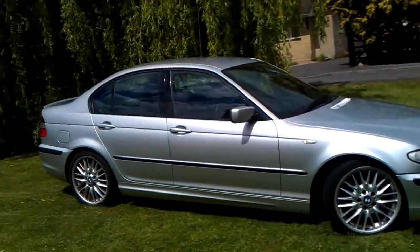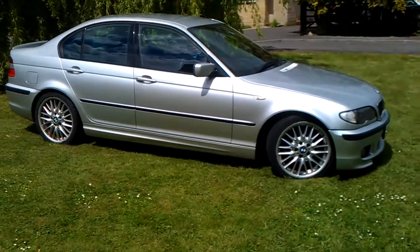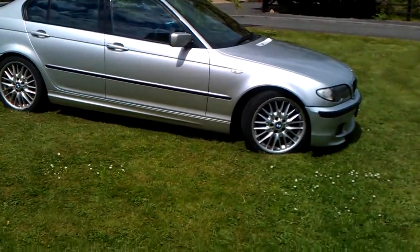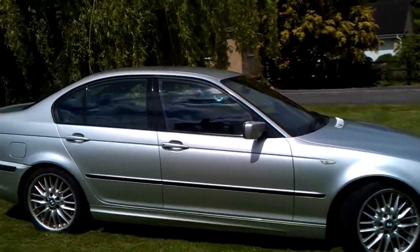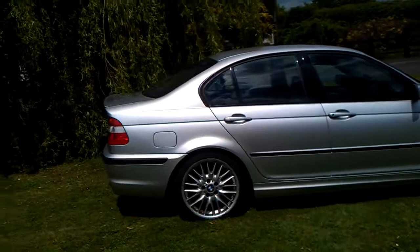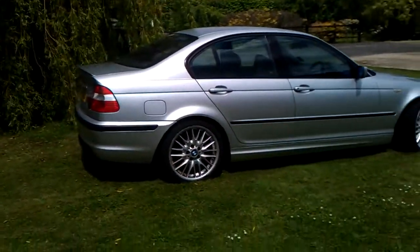It's had a new turbo back, I think, in 2010 at 1,200 quid's worth. There are receipts and bills, and the service history follows in the middle of this little video clip. So if you're looking for a relatively inexpensive four-door saloon, which is a really nice piece of engineered kit, was probably about £27,000 new or something like that, I would imagine, then you're looking in the right place.